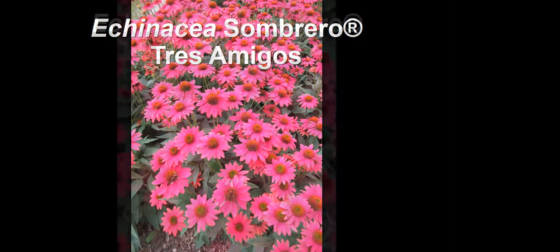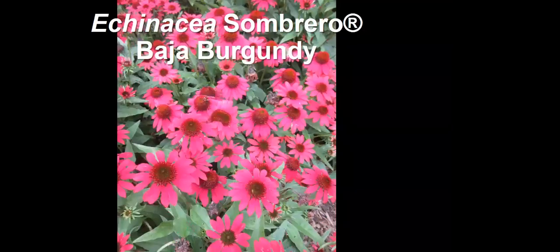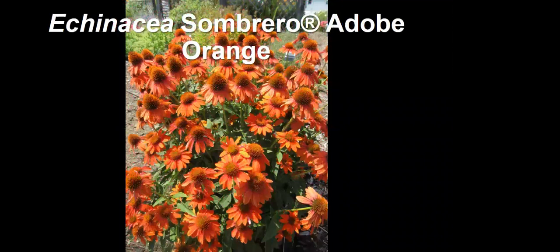And so we're going to go through these, but do know, there's like 200 of these out on the market, and they all look good in the catalogs and the picture tags. Go with what you know, and again, these sombrero ones, Tres Amigos is relatively new, but Baja Burgundy, this Adobe orange you're seeing here is spectacular. I think it's the best orange out there.